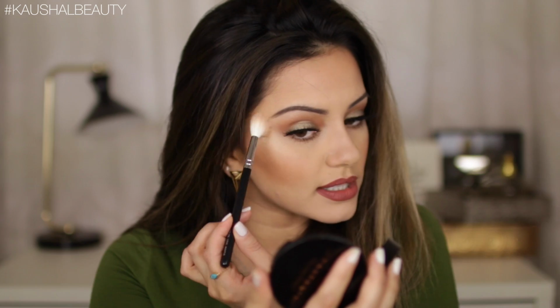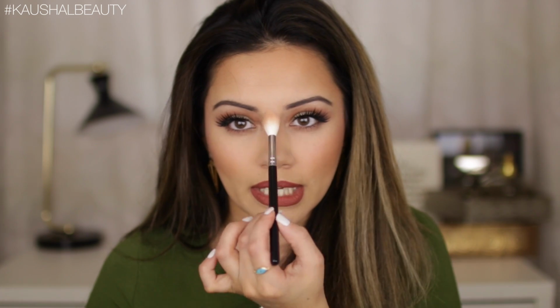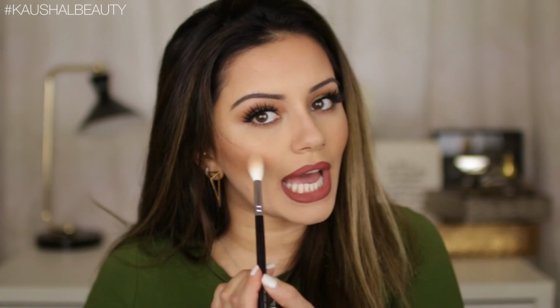And I was like, I wonder what this will be like to put my highlight on. And I kid you not, you guys, you can get this highlight so nice and precise, but diffused out at the same time. It has definitely helped with my highlight game. I am all about this brush. It's small enough to get into the really delicate areas, but you can use it to really blend out the color as well.